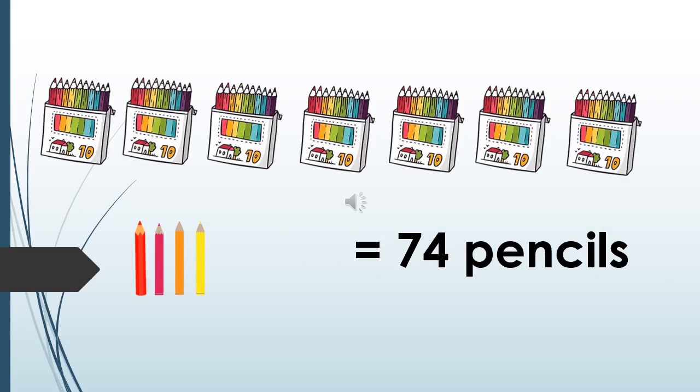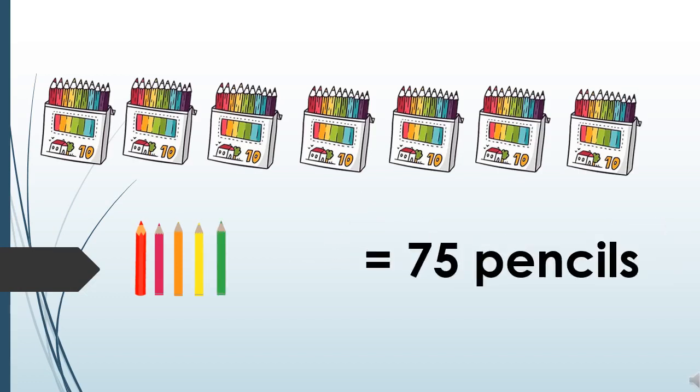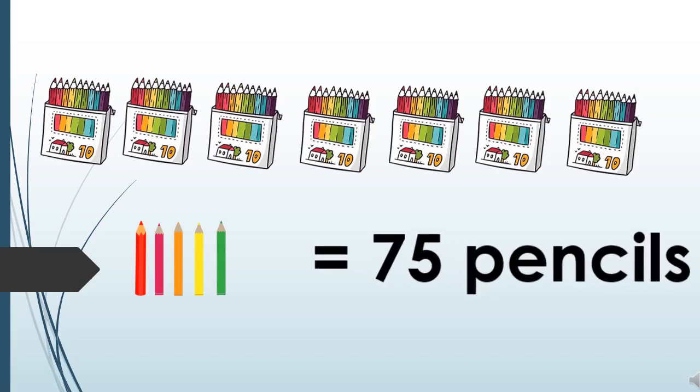Let's count the number of pencils down with 70 pencils. So, what comes after 70? 71, 72, 73 and 74 pencils. I hope children you are counting with me. Yes, now here with 70 pencils, let's count how many more pencils we have. So, 71, 72, 73, 74 and 75 pencils.